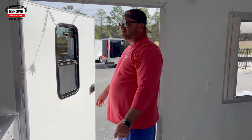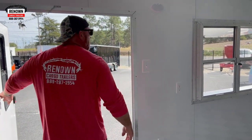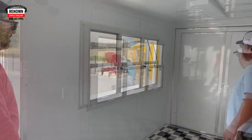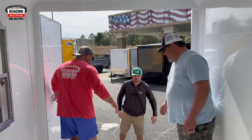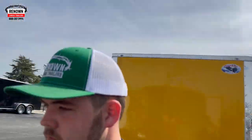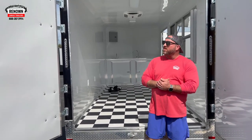Vertical window right here, so on a hot day you can open that up, leave the screen down, catch some flow, and also open up barn doors, Austin. And why I like doing these trailers right here with barn doors, I don't care what equipment you got to move in and out of these, there is plenty of room. You've got actually 6.5 foot of width that you can slide any kind of equipment you want to in this trailer. So guys, this is a beautiful trailer.